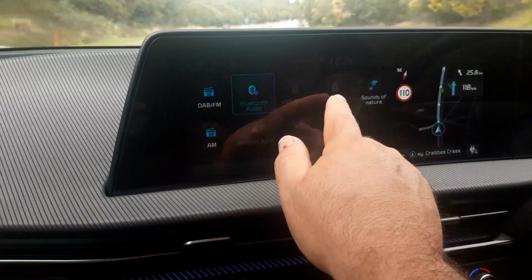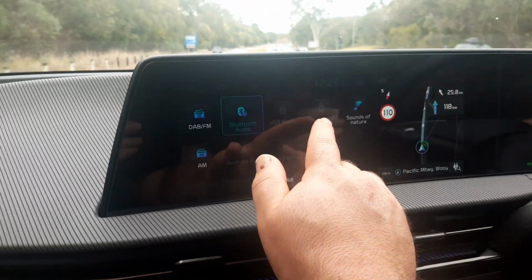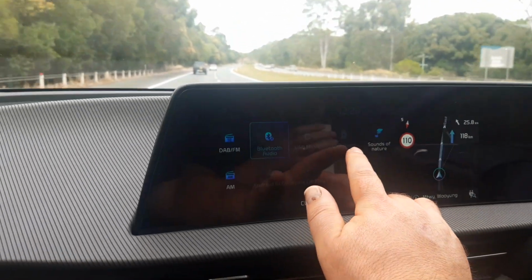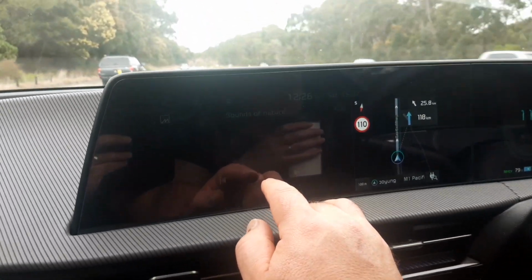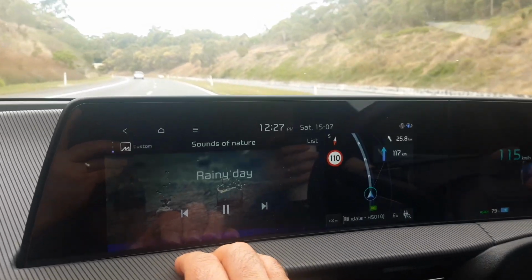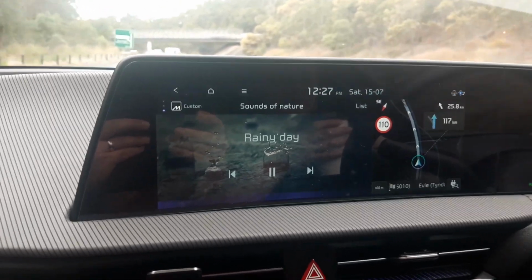Can turn on USB music or USB video, which isn't active right now because we don't have a USB plugged in, and also we're driving, but that's really nice when you're standing still, maybe if you have to wait to charge for a little bit. Then we've got something called Sounds of Nature. Rainy day.